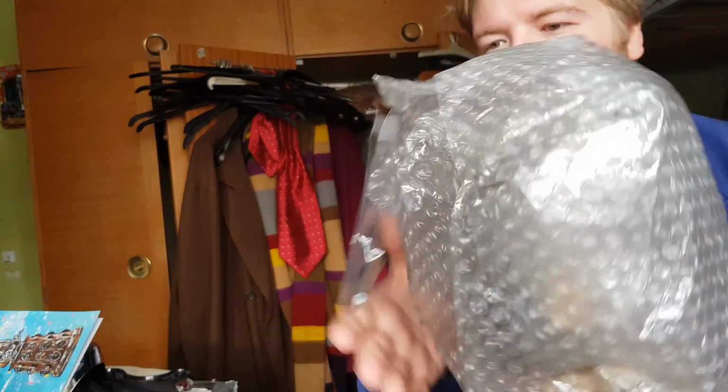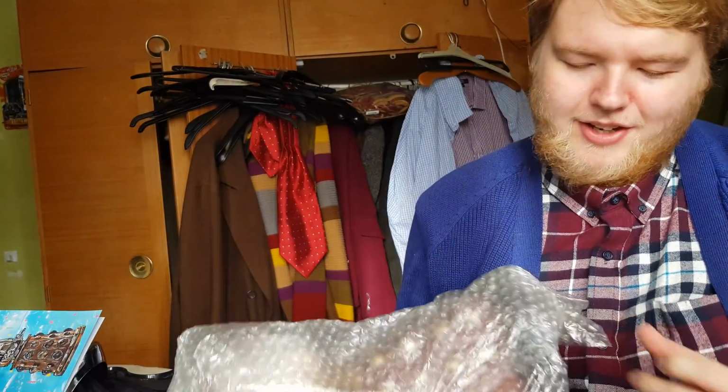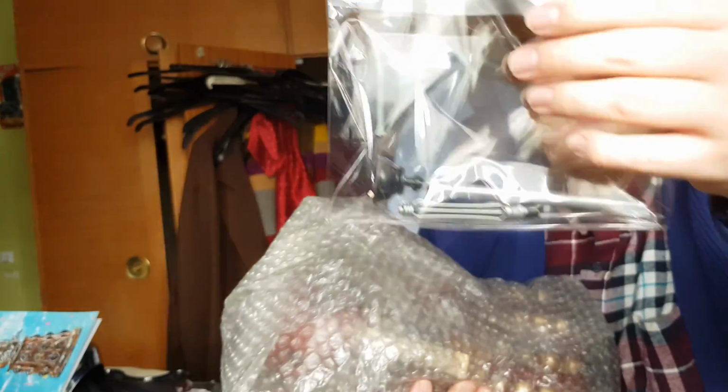Oh, we put them in a little bag at the side. Oh, and I can see the dome lights and that have fallen off. But he's left the eye on. Why didn't he just put them all in a bag? That would have made a bit more sense, surely.